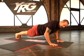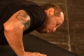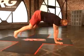Lower in 3, 2, 1. Hold it there. I know you can do it. 2, 1. Push up. 3, 2, 1. Just use those knees wherever you need to lever them. Tremendous job.